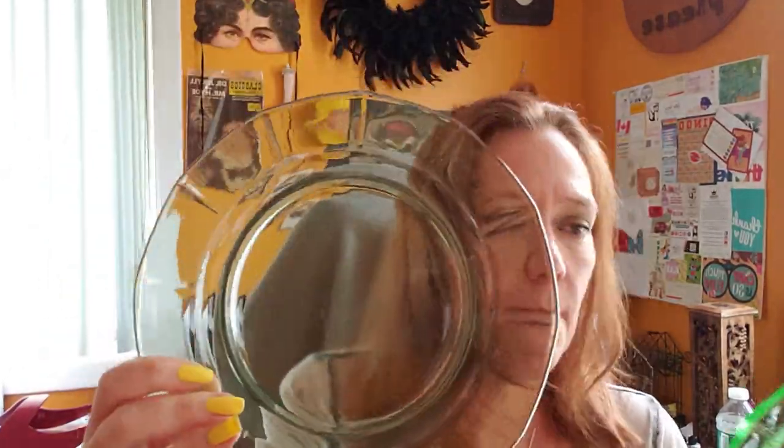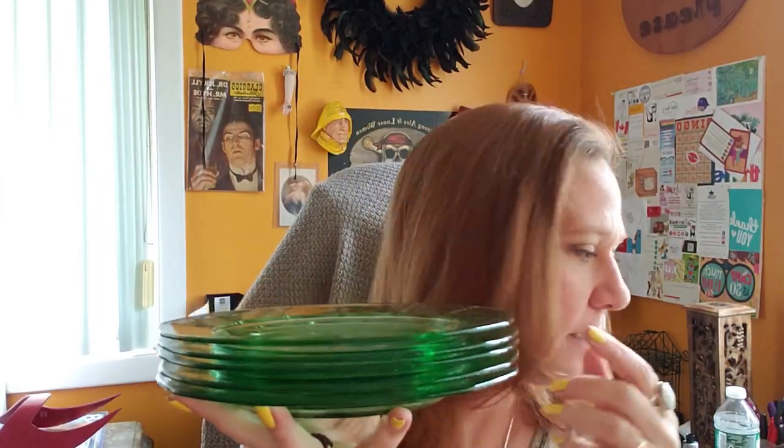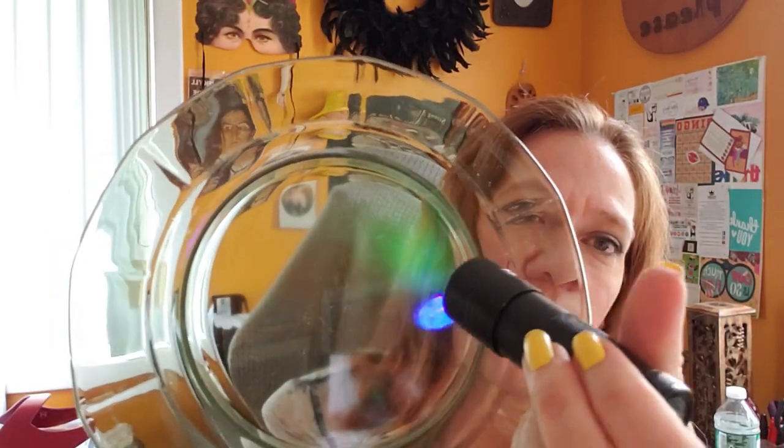So I'm thinking these might be Decagon as well, which means these are Cambridge glass plates. And I got a set of four of these. Now the really funny thing is the glow on these guys, and she found a black light. All right, so the glow on these guys is there, but it's not quite as bright as the piece that's actually marked Cambridge.